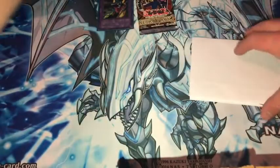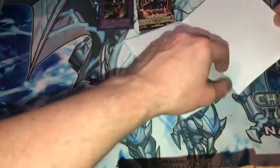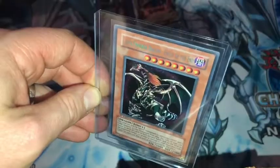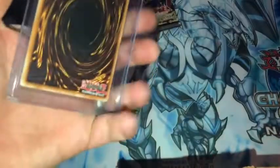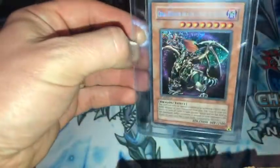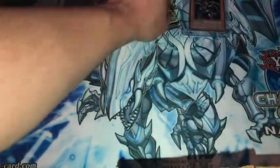As usual, I forgot what I've ordered. Oh, yeah, okay. In condition. First edition. Pretty sure it's mint anyway. Looks mint, doesn't it? I'm not going to take it out, but yeah, it's beautiful. Look at that. Gorgeous card.